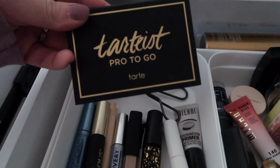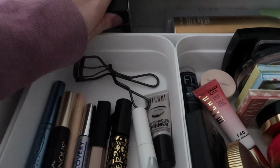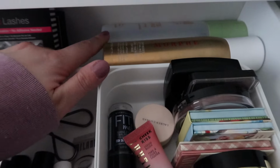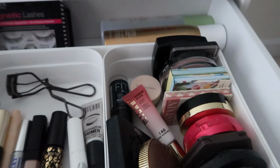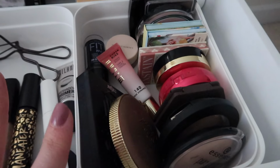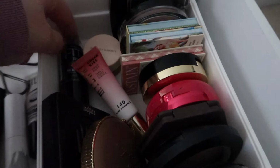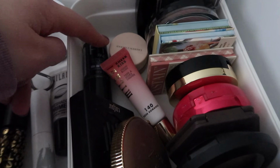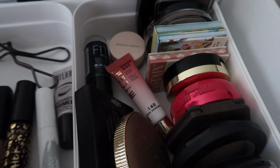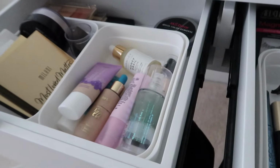And then the lashes fell over. But it's this little Pro To Go palette. I'll figure it out. I think I just need one more thing there. Those two little setting sprays are ones I haven't been reaching for quite as much. And then these are all of the blush, bronzer, highlighter compacts. And then this is a cream foundation that I use as cream bronzer and cream blush. Whew. Okay. So those are my awesome Target bins.